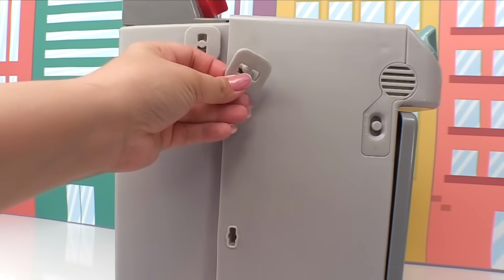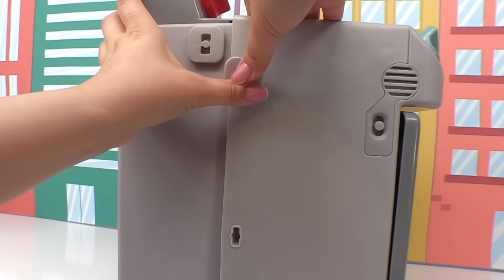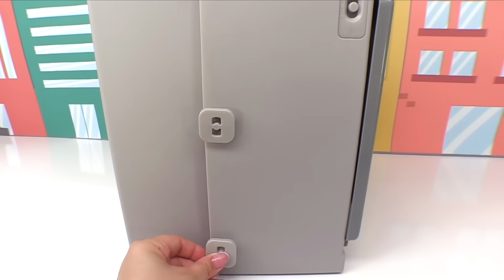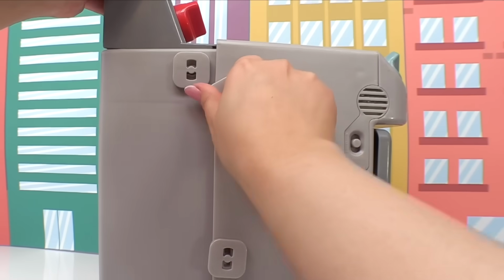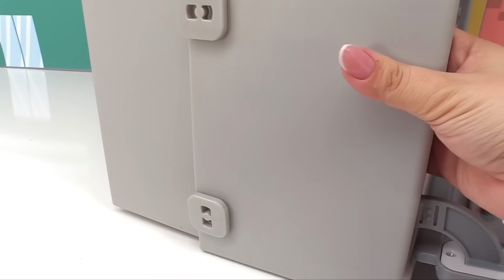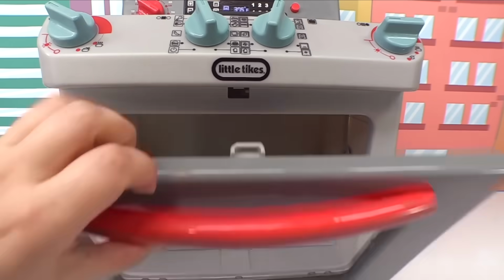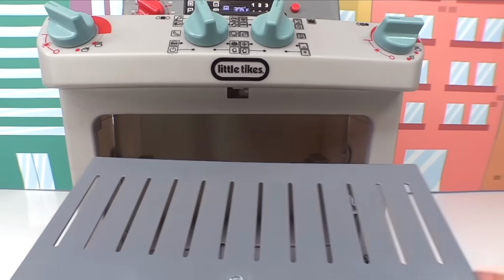Let's add one screw to the top, a second screw to the middle, and a screw to the bottom. Now we can twist it and close it up. And now let's lock the last one up. Just like that. Now let's open the oven up and place our shelf in there.